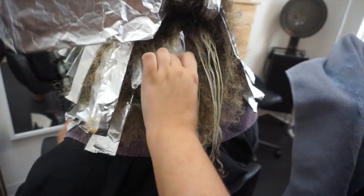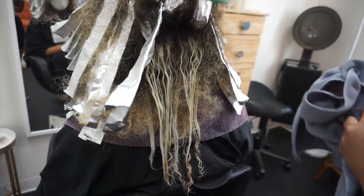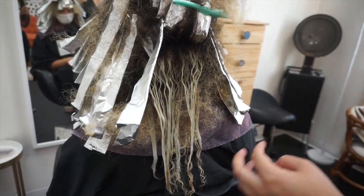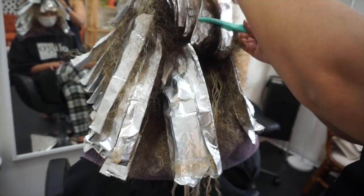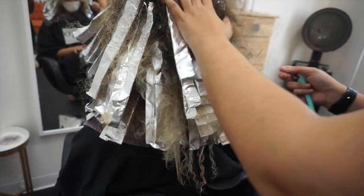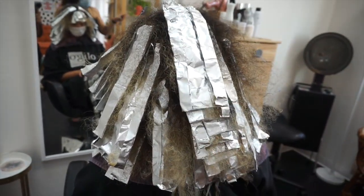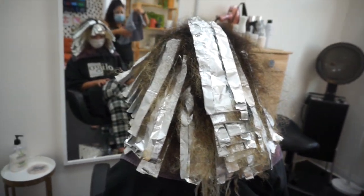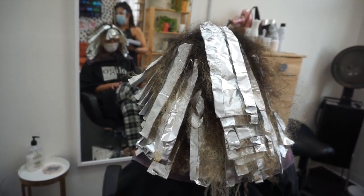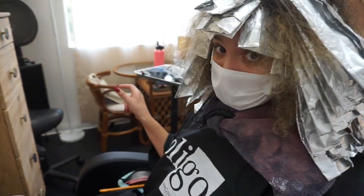So we started dyeing. This took an hour and a half altogether, actually putting the bleach in. And I think this is probably a little longer than what it normally takes because you want it to go a little lighter, plus your roots are really grown out. Normally I don't think it would take me that long to apply, maybe an hour. But start to finish should probably be about 3 hours. But it's already 6, because I got a thick head or whatever.